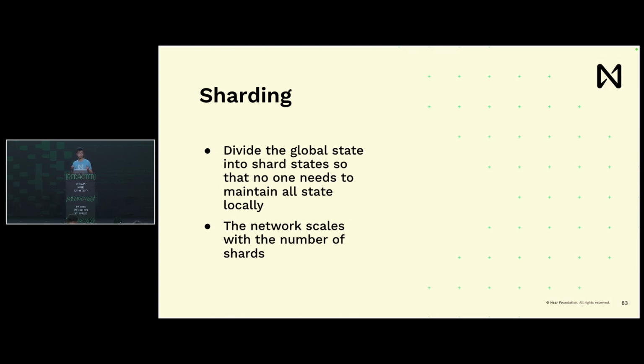Blockchain sharding is basically a scaling approach that divides the global state of the blockchain into shard states so that no validators in the network need to track the state of all the shards. As a result, the network can scale with the number of shards it has.